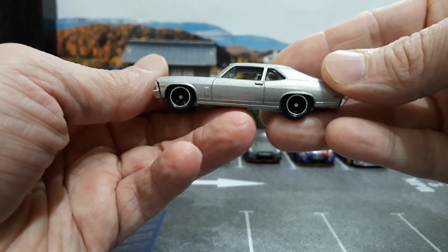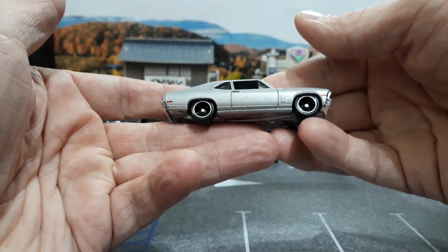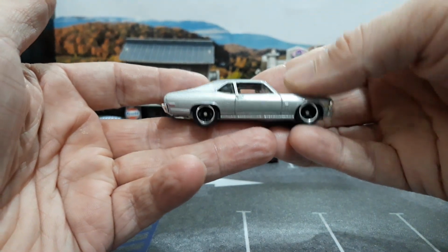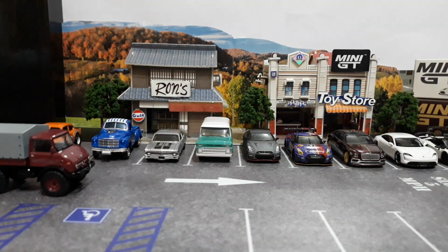But very nicely done. Hot Wheels is getting better with their premium stuff, and this one is a true to scale car, I would say. Didn't really measure it out, but looking at it, it looks very much true to scale to me. Very beautiful car. So that's why I picked him for you guys. Now rounding out to the last three.